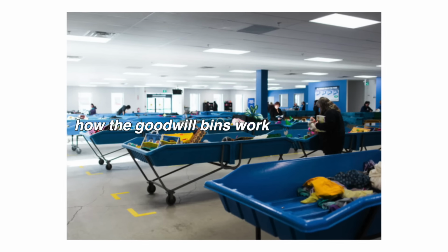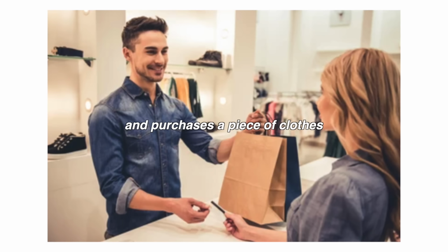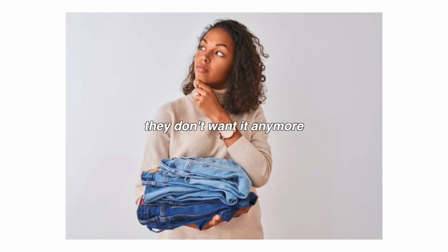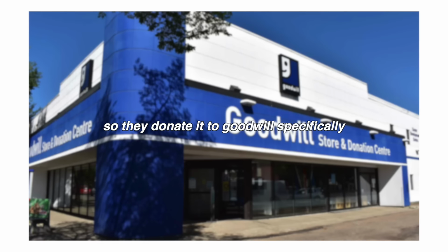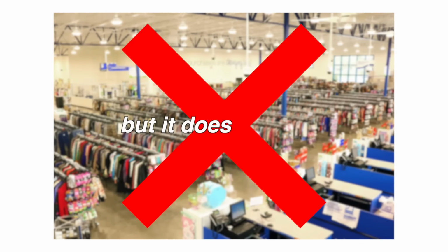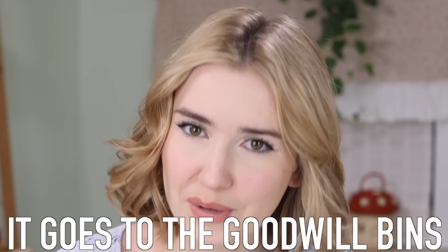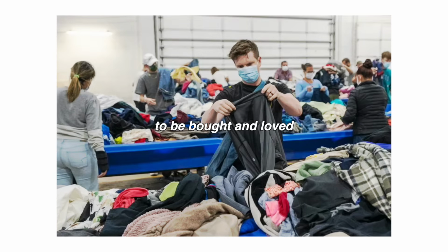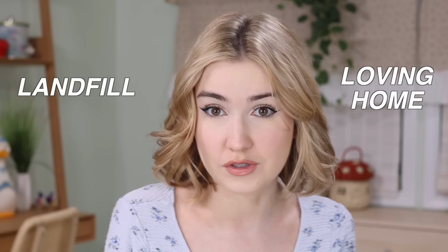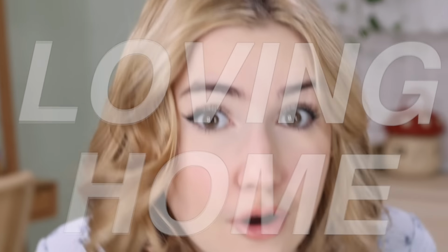How the Goodwill bins work in particular, someone goes and purchases a piece of clothes at a store. They then keep it for however long and they decide they don't want it anymore, so they donate it to Goodwill specifically. Goodwill displays it in their store for X amount of time, but it does not sell. Now, where does that said piece of clothing go? It goes to the Goodwill bins, as its last chance to be bought and loved before it hits the landfill. So you can imagine it's priced incentively to get rid of it, because either it goes to the landfill or it goes to a loving home. They want it to go to the loving home.